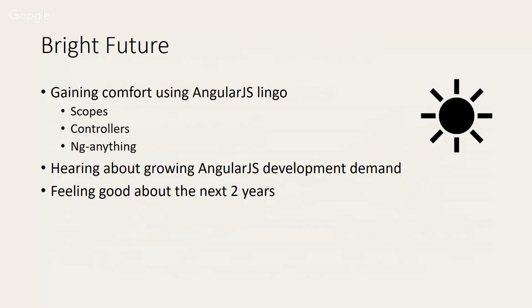And everything looked really good. I thought everything I was seeing said AngularJS was highly in demand. There was growing demand for it in the marketplace, and I was learning it and starting to use it for my day job and really enjoying it.